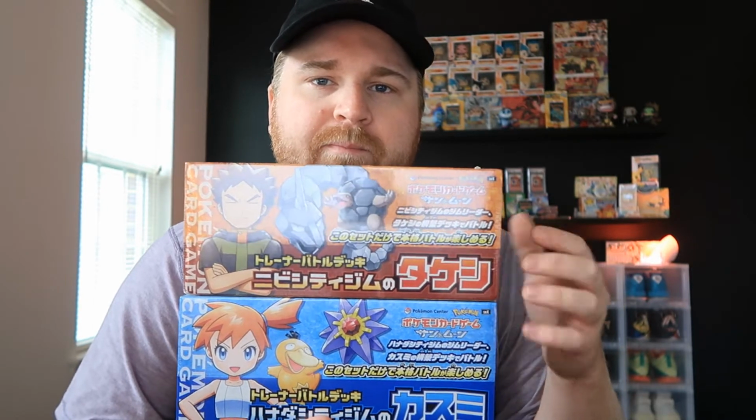So the first thing that I've been buying probably since last winter is the Japan Center Brock and Misty promo boxes. I've been buying Japan Center promo boxes for 4 or 5 years, at least since 2015. These boxes right here are Japanese exclusive. Right now I was paying between 40 and 50 bucks. I think they're up to around 60.